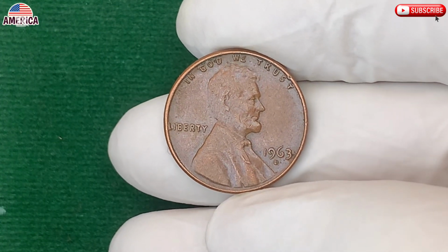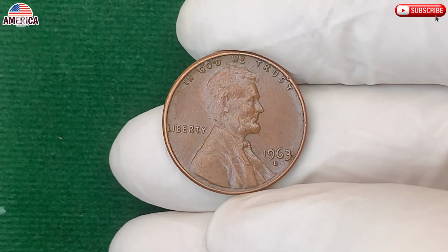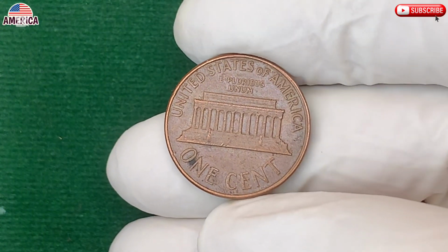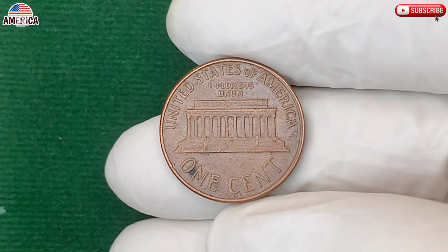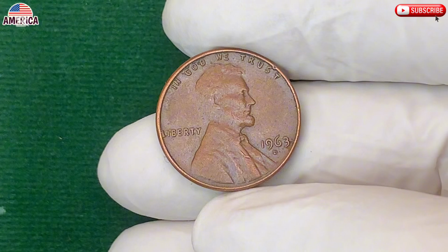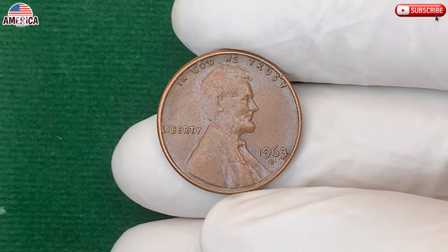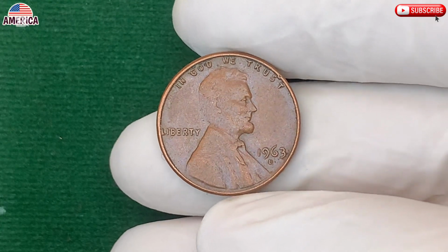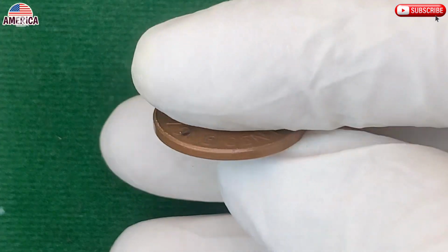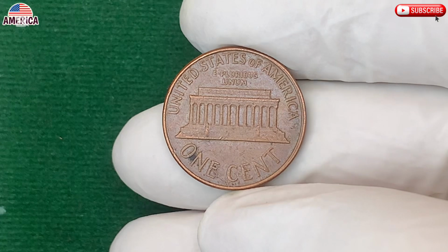But let's go deeper into the specific characteristics of the 1963 Lincoln penny that could make it a valuable find. One of the most intriguing factors to consider is the presence of certain mint marks. The 1963 penny was minted in two locations, the Philadelphia Mint and the Denver Mint. The Philadelphia Mint did not use a mint mark, while the Denver Mint used a D mint mark to distinguish its coins. While both versions are common, the Denver minted pennies tend to be slightly rarer, and depending on their condition, they could command a higher price among collectors.